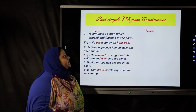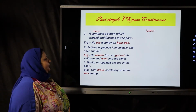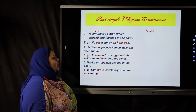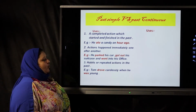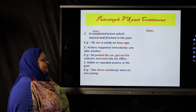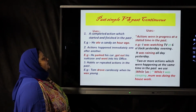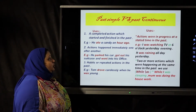The uses first of the past simple. Let us read the sentences together. He ate a candy an hour ago. He parked his car, got out his suitcase, and went into his office. Tom drove carelessly when he was young. The past simple form. Let us start with sentence number 1. He ate a candy an hour ago.